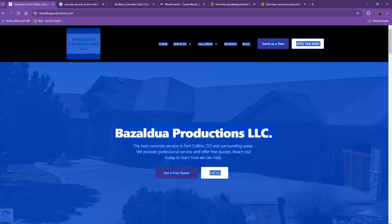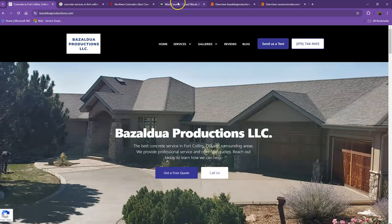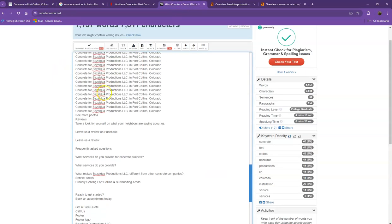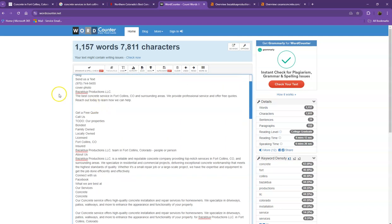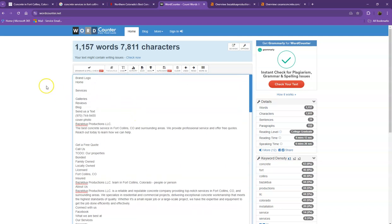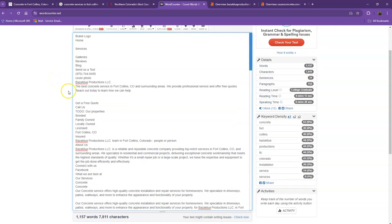Let's go ahead and do a quick count just for us to see how many words you have on your homepage. So currently you have 1,157 words, which is a pretty good number. However, we're still kind of behind with a goal of 1,500, which means if you add a few more words into your homepage, the better.